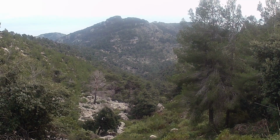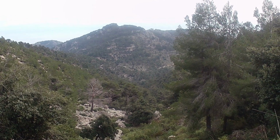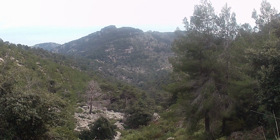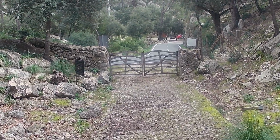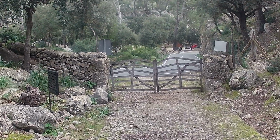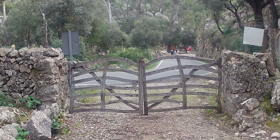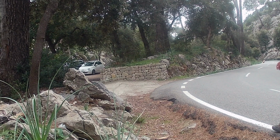The path gradually wends its way down into this valley here, back to the car park. As I said, about 25 minutes, half an hour after leaving the col, we get down, meet the road, and all that's left now is to go down the road about 100 metres and we're back at the car.